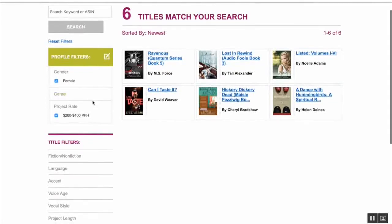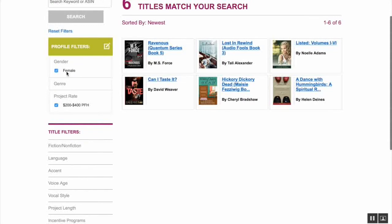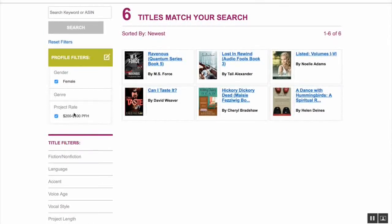So as you can see, I only have 2 filters listed right here on this profile. I have female, as in who would they want a female narrator to voice, because obviously that's what I would go for. And also I've put that the project rate is $200 to $400 per finished hour. So as you can see right now, there are only 6 titles that I can audition for.